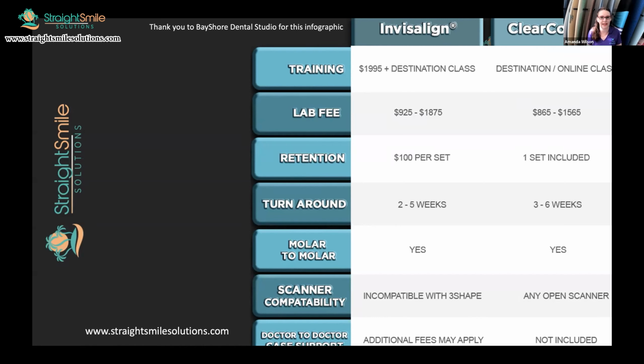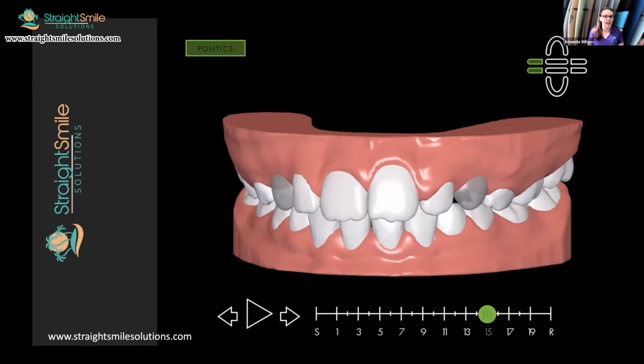I'm going to give you all kinds of tricks and tips to try to have your aligner cases more predictable. But obviously, whatever system you pick wants to be compatible with your scanner. We're not really going to go into that, but I have a lot of resources on that. If you want it, just let me know.